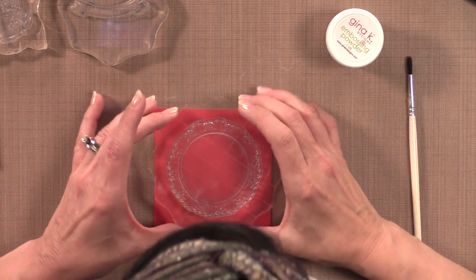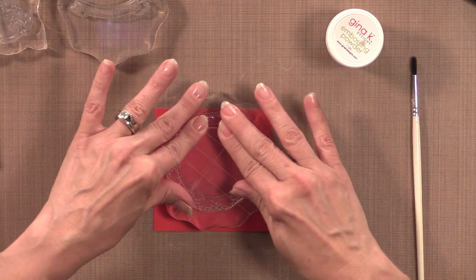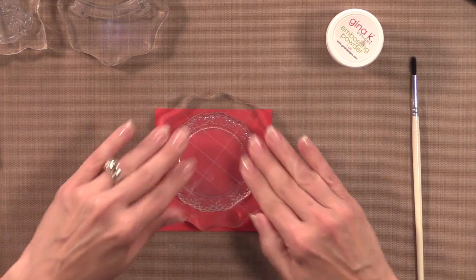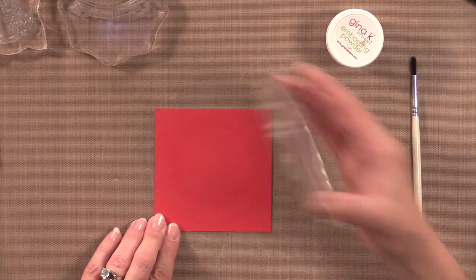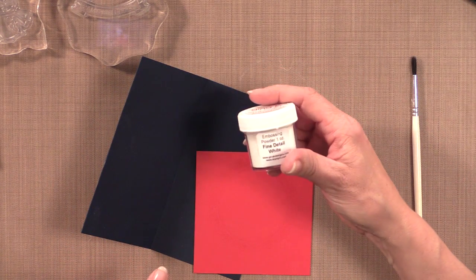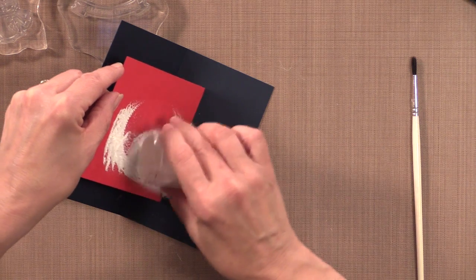Alright, so I'm going to stamp this right about here. Excuse my head if it gets in the way. And then I want to make sure that I put some pressure all around to transfer that Versamarked image to this piece of cardstock. Okay. Now, I have a little piece of scrap paper here, and I'm going to use some of the Gina K Designs Fine Detail White Embossing Powder. And I'm going to put that powder over that frame image.